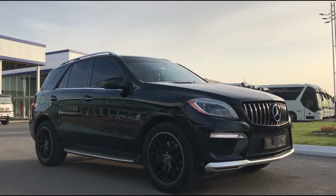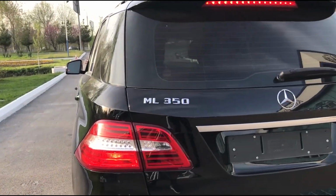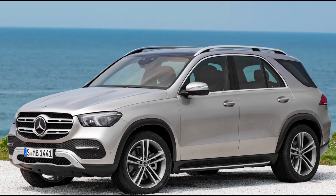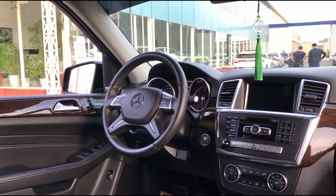Unfortunately, the same ML that was refreshed and named GLE didn't deliver such status to the occasion. A new GLE looks like a luxury toy for wives that are fully loaded with Botox. Welcome to the world of bad leather and great design.